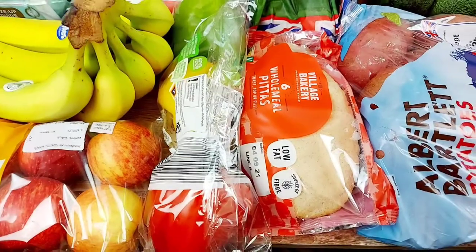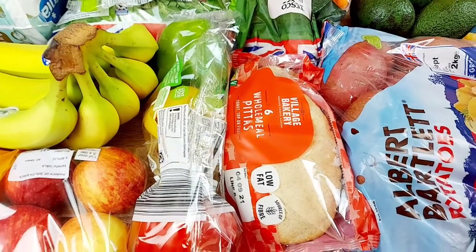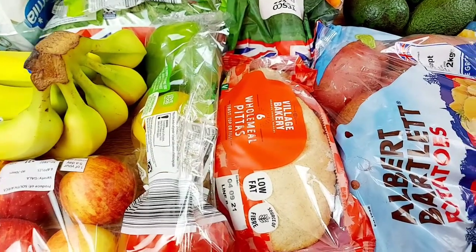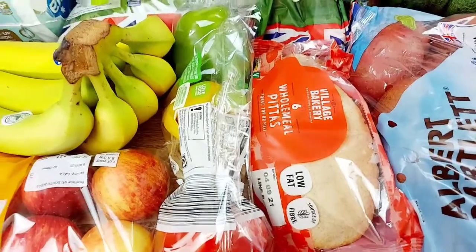I use it for anything, on its own, fried. Fried rice, stir fries. It comes in really handy.